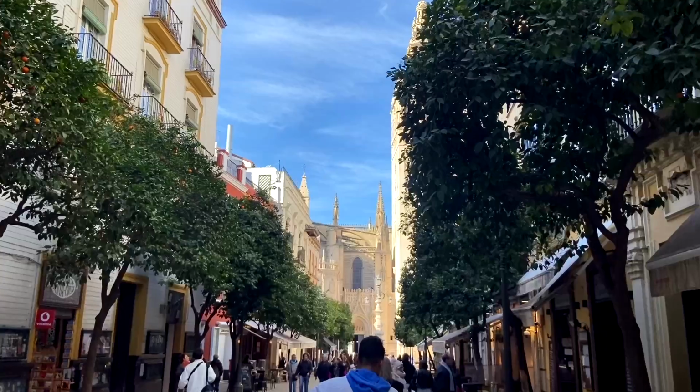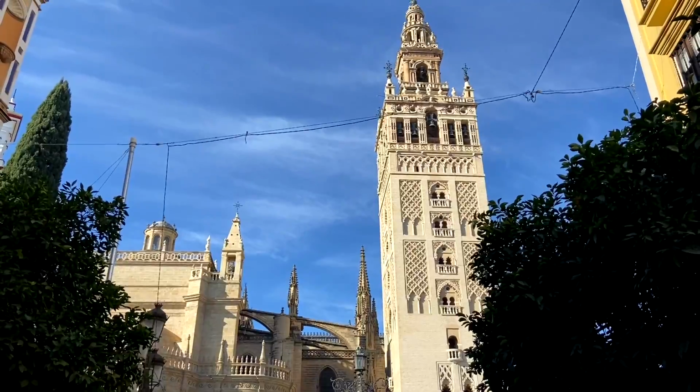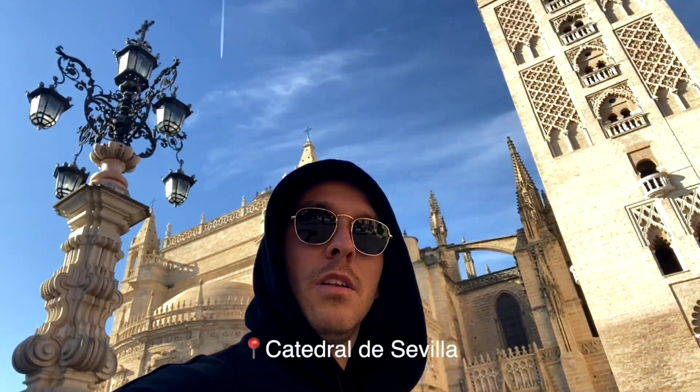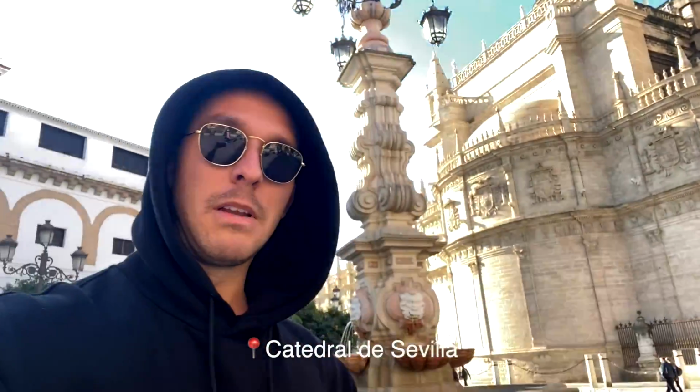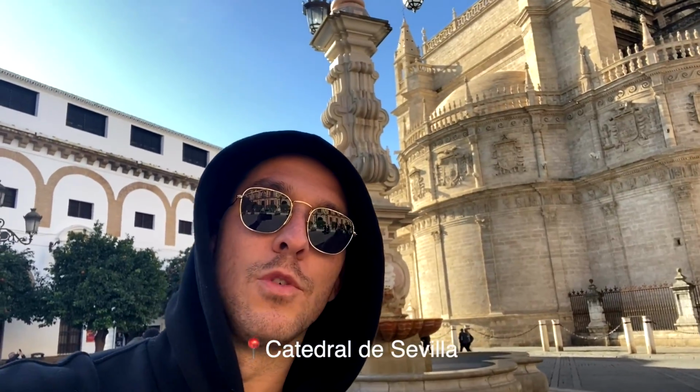Number 3, go and have a look at the Cathedral of Seville. It's actually the second biggest in the world. Take a look. The cathedral. This thing is absolutely monstrous. Let me focus for you. So this is the Sevilla Cathedral, and I just read that it's the second biggest in the world. And that is because the Vatican is not considered a cathedral. The only one bigger than this one is in Brazil. That is absolutely amazing.